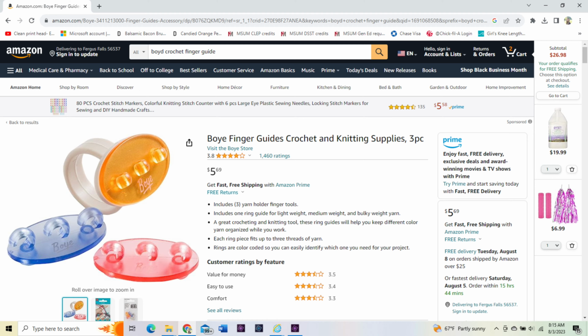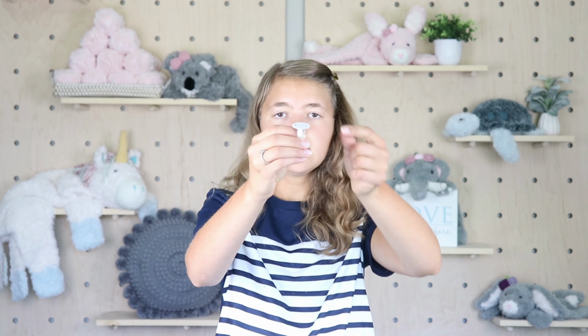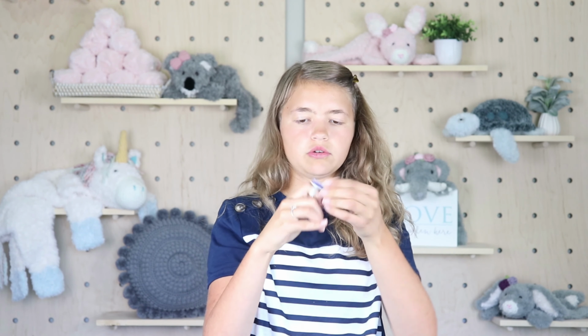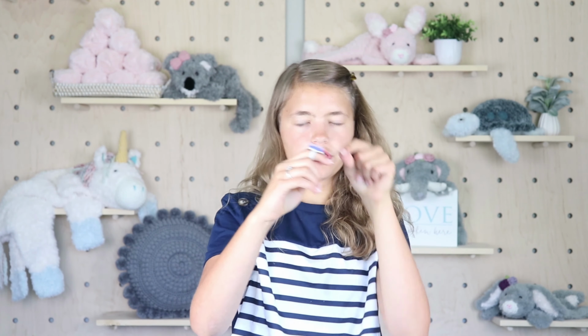And then this is what it looks like. So it's a silicone ring that's just super nice and thin. It fits on your finger. And then what you do is you put different, there's 3 different sizes that come with it. So there's finger guides, or these little plastic things, one for bulky weight, medium weight, and lightweight yarn. And what you can do then is attach this onto your ring, and then you can use your yarn and pull through.